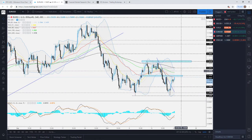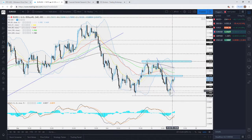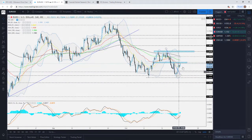the 115.75. But this is where we'll keep a close eye, because maybe the bulls could start losing steam around this area. Also, as you can see, we have the 200 EMA approaching that level on the 4-hour chart. So be very cautious with this one, and certainly don't get fooled by this move.